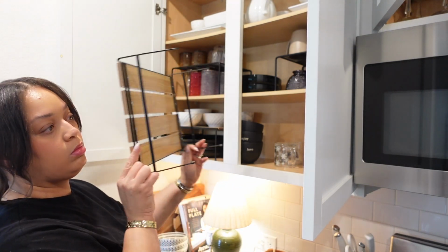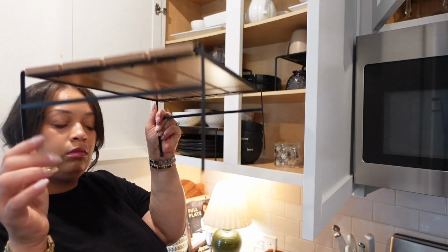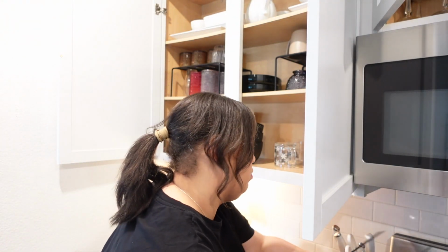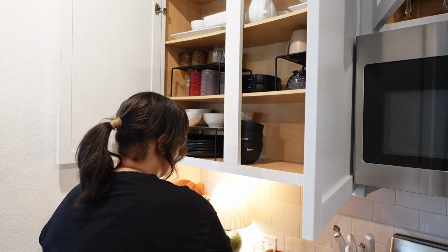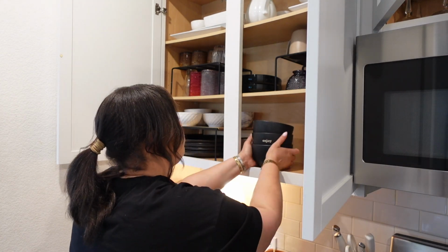I'm just showing you a few items that I use to actually organize my dishes. I love these stands. I got them from Home Goods a while back, probably about 3 years ago. I don't know if they still have them, but if you're looking for something like these, check them out.